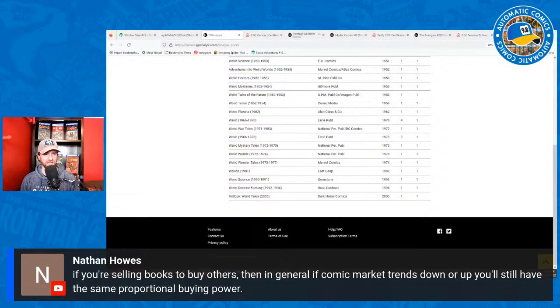If you're selling books to buy others, then in general, if the comic market trends down or up, you still have the same proportional buying power. It all depends on what you buy at. That's why, for me at least, my buy-in price is very important. I have my rules for what I'm willing to pay for a book, and if it doesn't hit that rule, I don't buy it. That's just how it is.